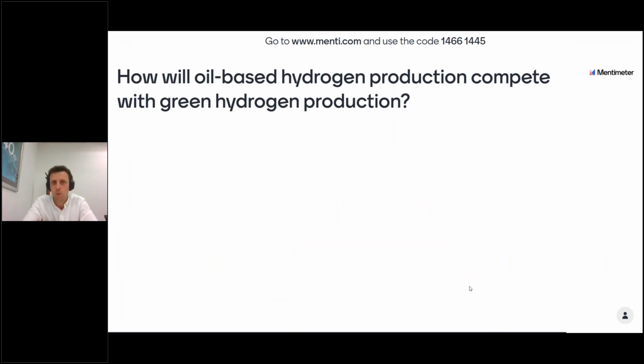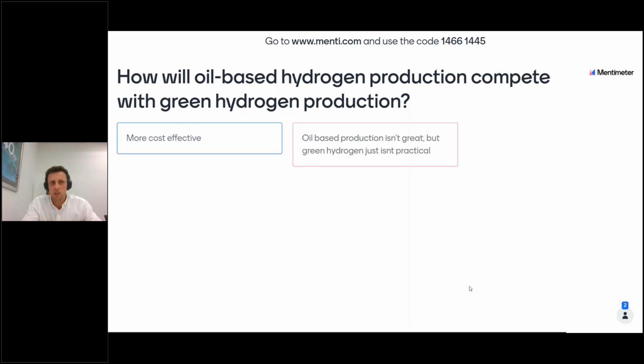So this is again, how will oil-based production compete with green hydrogen production in the future? So a couple of answers highlighting that it's likely that green hydrogen production will be the preferred solution for many regions. I think one of the advantages that oil-based production could potentially provide is that of scale. So some of the technologies are already relatively well developed, and there's, I guess, well-proven processes in place, and potential to utilize existing infrastructure. So there is potential that oil could provide low carbon hydrogen at a larger scale.